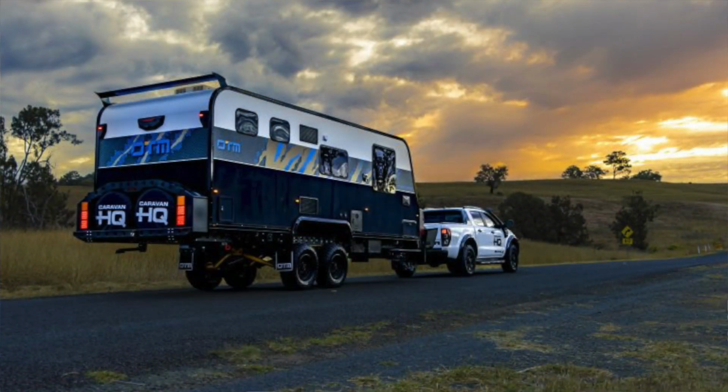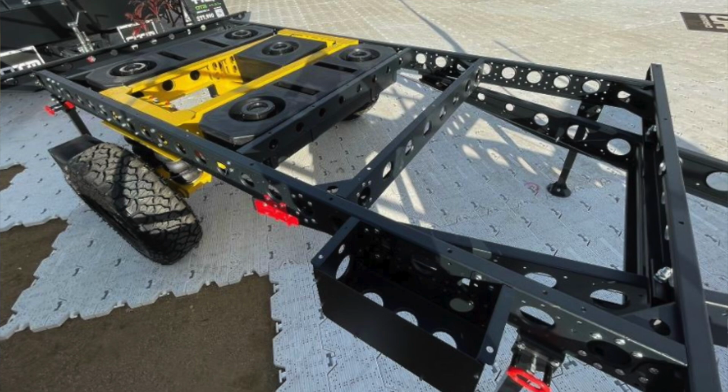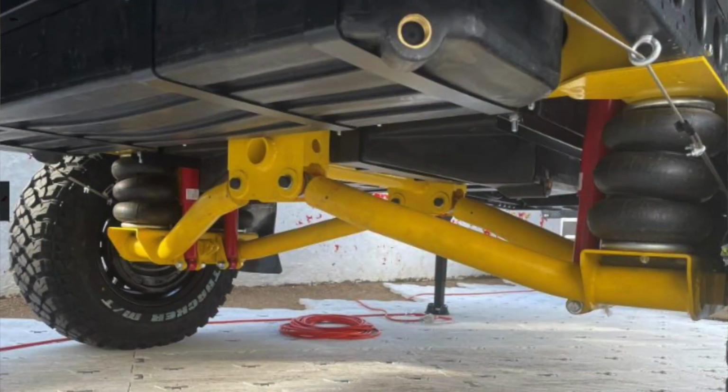But the real thing that I want to have a look at is On the Move Caravans. They have their Adventure Series, which just came out a few months ago. And some of the technology, when you see this thing, I think it's just crazy. Well, you think it's crazy.